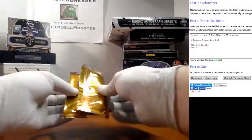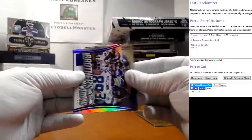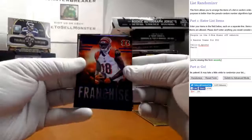Brothers in Arms, green parallel for the Jets, number 4 of 5. John Elway, All-Time Franchise Players for the Broncos. Brothers in Arms, Seahawks. And Franchise, AJ Green for the Bengals.